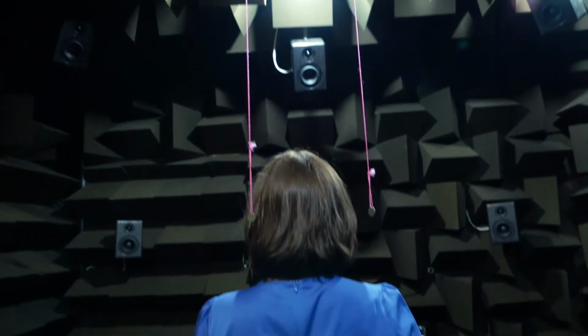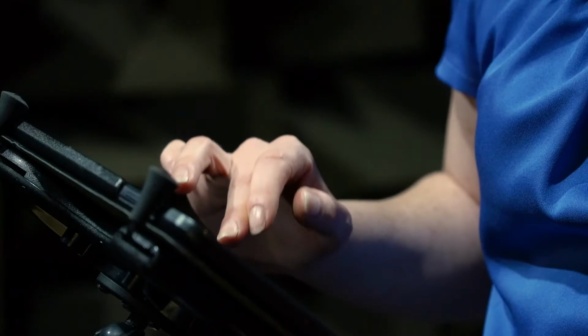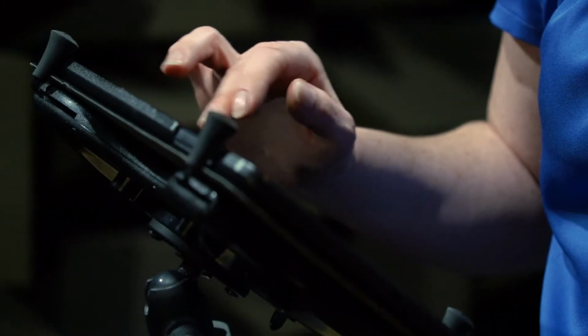The methods we use for sound perception studies are typically that we have one person come in at a time and they will rate different sound fields, whether those are different concert halls, open office environments, or aircraft noise.